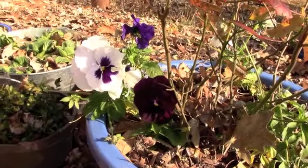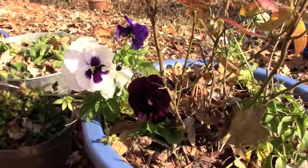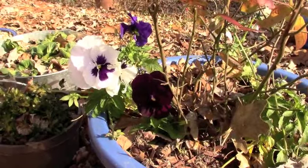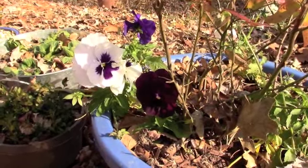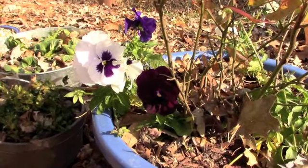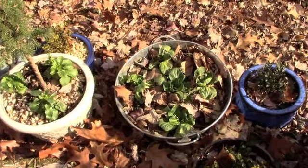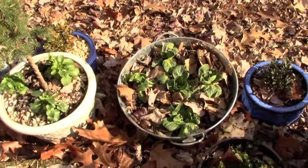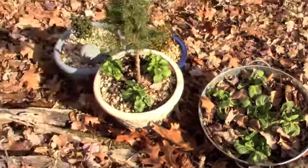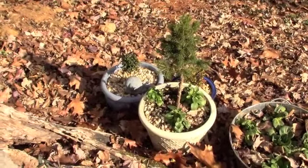Seems like these pansies have appreciated the water I gave them. They're beautiful, purple and white. I really love that theme. And I'm always excited to see what color I get because I buy them on the sale rack while they have no flowers. That's why they're on the sale rack. So it's always a fun surprise to see what colors I end up with. Looks like my grocery store hack of planting baby bok choy has worked. They're doing well too. And I love how these pansies look under this topiary Alberta spruce.